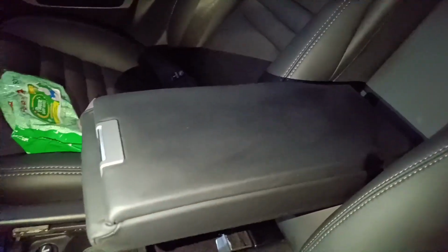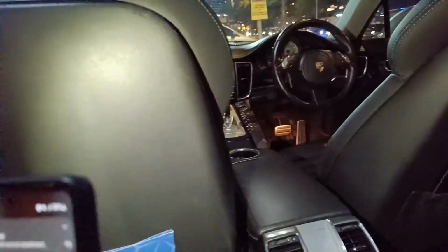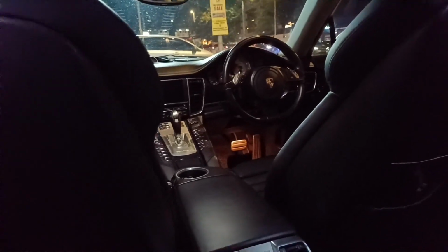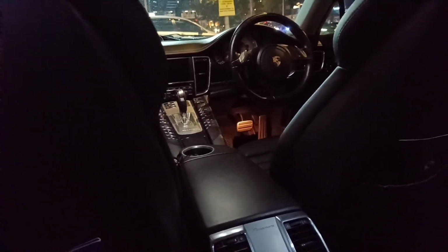This is the center console. Okay, it's a floating type. When you open it, it reveals another storage space. So it's actually a 2+2 seater. Consider the practical Porsche that you can buy aside from the Porsche Macan or the Porsche Cayenne.